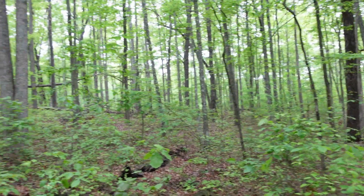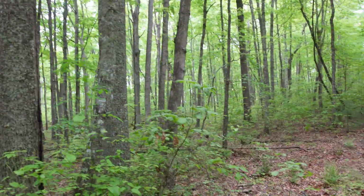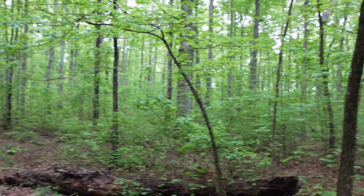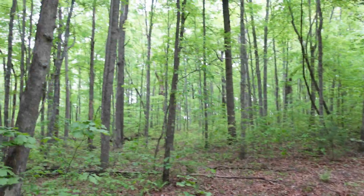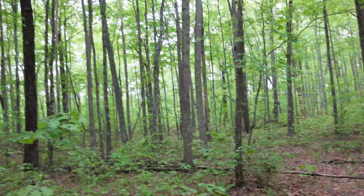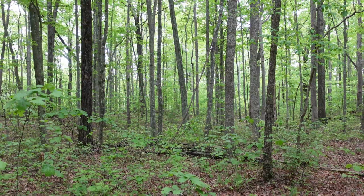Not hard to imagine this whole flat along this road being bean fields at one time. But really on both sides. There's some pretty good trees right here though. Over here to the left you can see the smaller stuff, and again easy to see 100+ years ago this being fields of some kind.